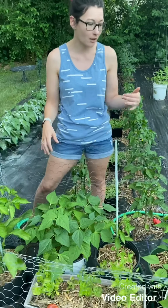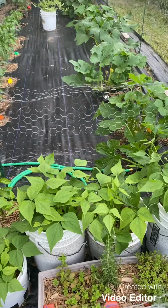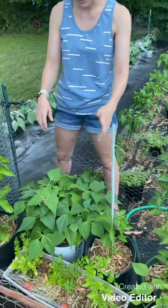Okay, with these beans, these are special. The reason why they're special is because I had an accident with them. We were moving things around and I knocked the bucket over that they were in and actually exposed the root, and it was a big mess. I scrambled something together and threw them in a pot, and they actually are doing better than our other ones, as you can see there. Now what we're gonna do is take some of these out and move them into the garden, just give them a little breathing room.